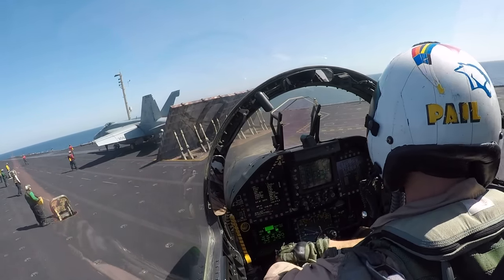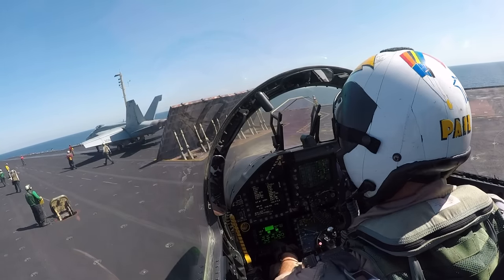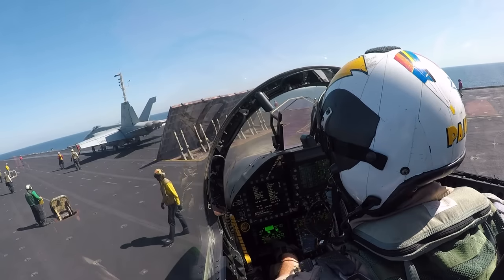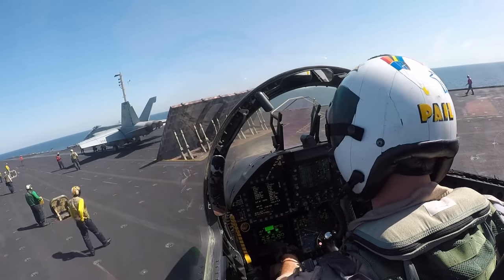Pin secure. All right. We're number three in line for Cat 1. We've got the jet right off our nose that's currently getting hooked up to Cat 1. It's number one. We've got another jet at our right 3 o'clock or so, just outside of the camera field of view. He's next. And then it'll be our turn.